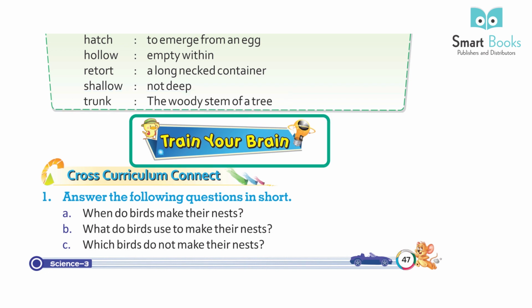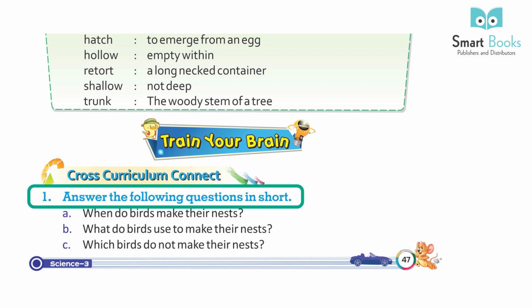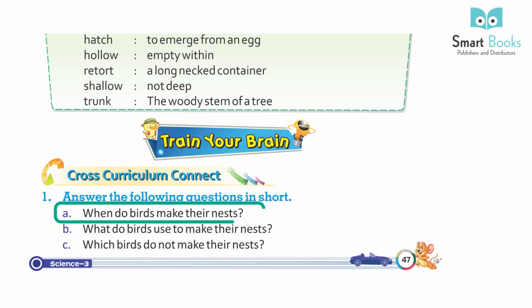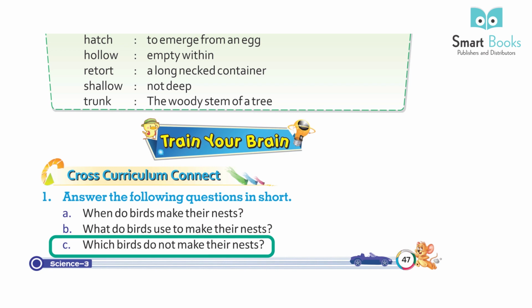Train your brain. Cross-curriculum connect. 1. Answer the following questions in short. A. When do birds make their nest? B. What do birds use to make their nest? C. Which birds do not make their nest?